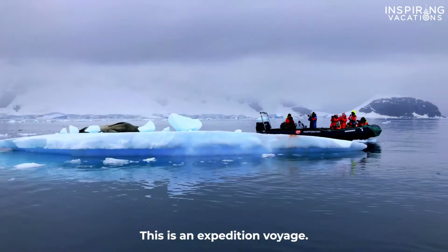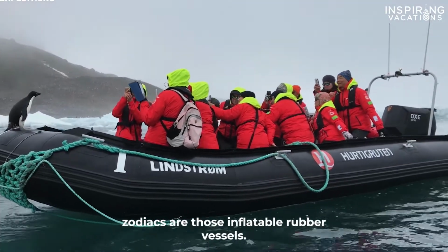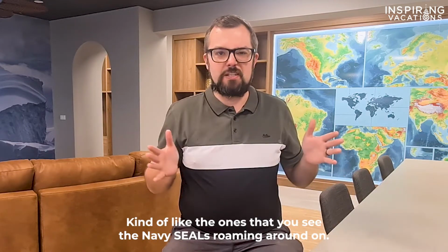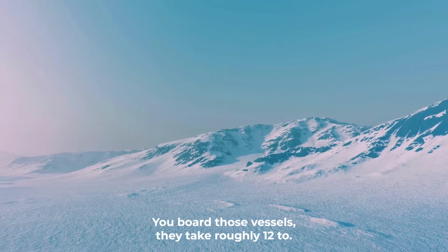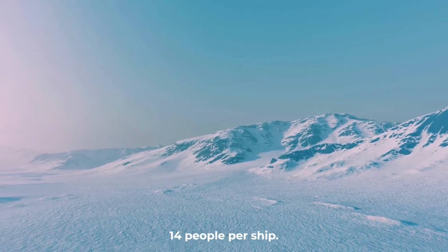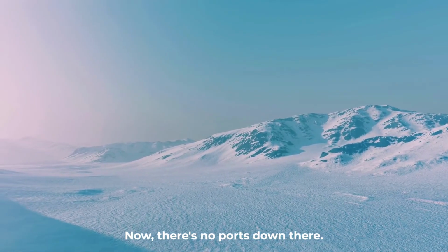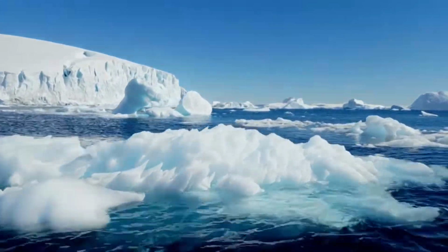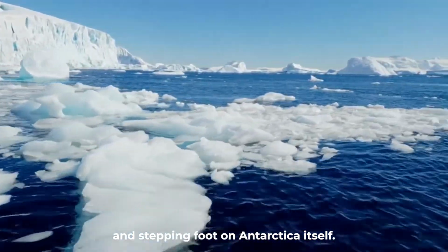Now, to do this, it is an incredible experience. This is an expedition voyage. So what that means is you're going to board Zodiacs. Zodiacs are those inflatable rubber vessels, a little bit more substantial than that. They're kind of like the ones that you see the Navy SEALs roaming around on. So it's a bit of an adventure itself. You board those vessels. They take roughly 12 to 14 people per boat. And then they take you across to land on these Zodiacs, which is amazing. Now, there's no ports down there. You're not going to be getting off on some nicely made pier or anything like that. You're literally going to be climbing out of one of these vessels and stepping foot on Antarctica itself.